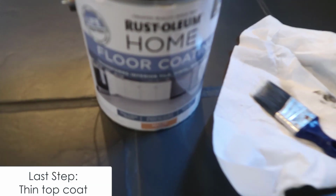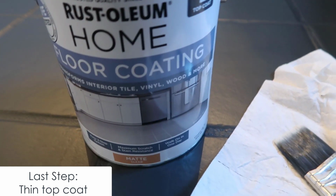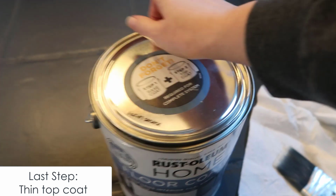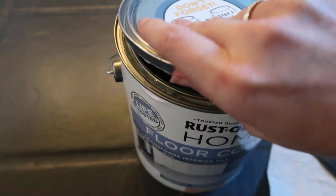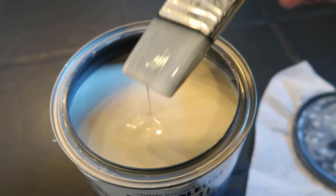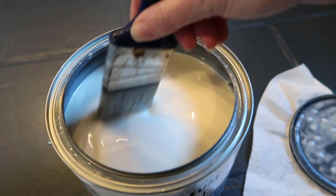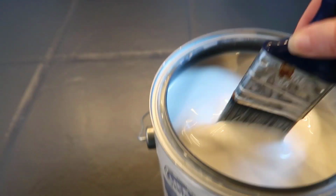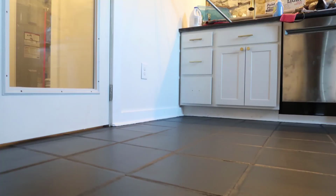All right, I'm on the last step. This is the top coat, and it is a lot different, and it takes less of it. It's very drippy, milky. Anyway, it is the coat that makes this not sticky, and it's supposed to make it really durable.